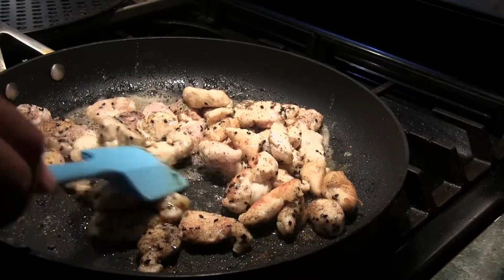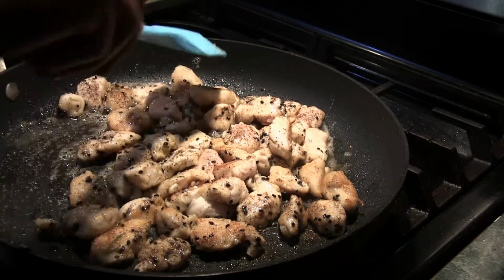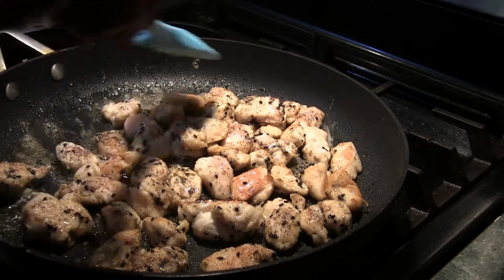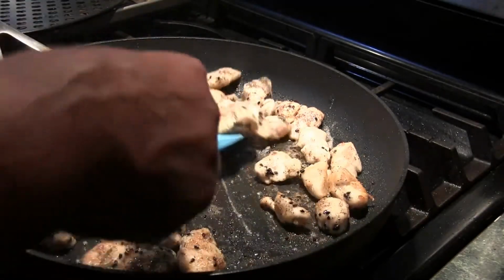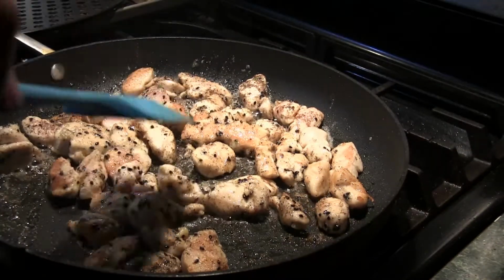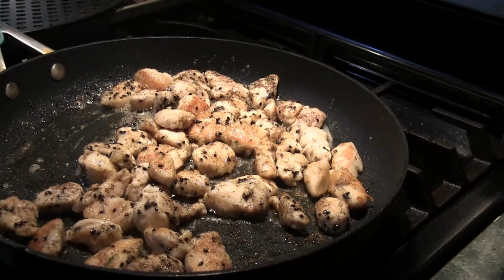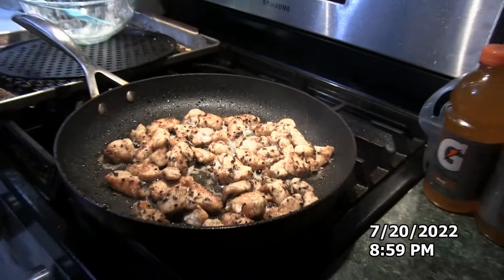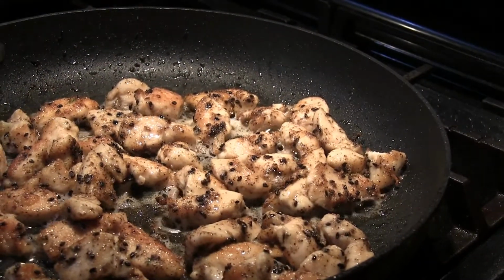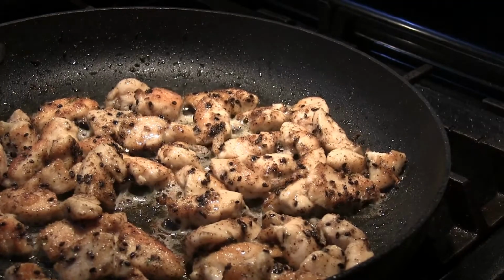Now, I like to use flour as opposed to using cornstarch, because the flour, when you saute it off, it adds a nice little nutty flavor to it. As you can see, it's getting nice and brown. Don't take too long. Okay, I have some nice, crispy, brown chicken here. I'm going to pull this off and then start the sauce.